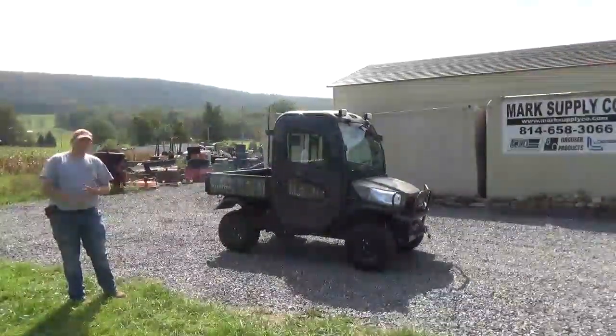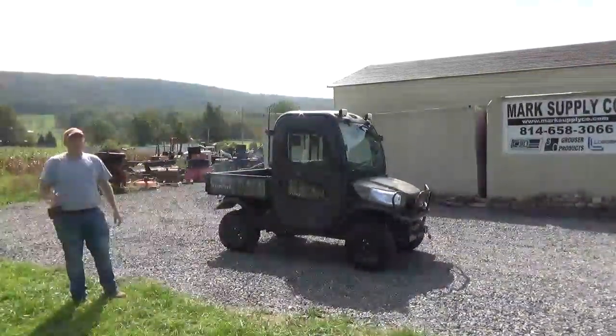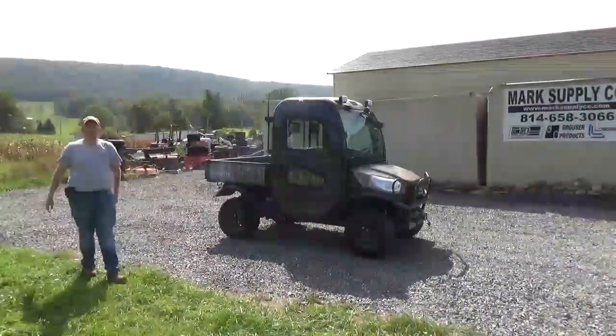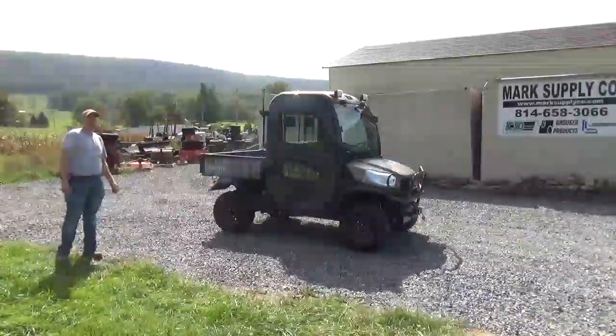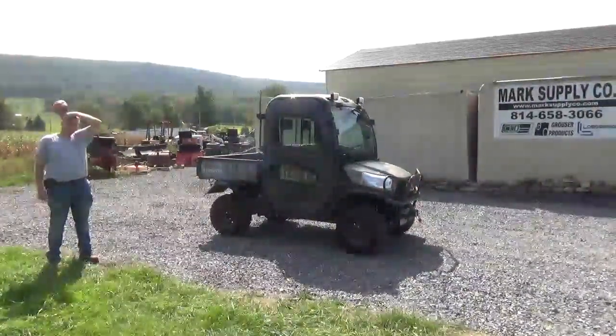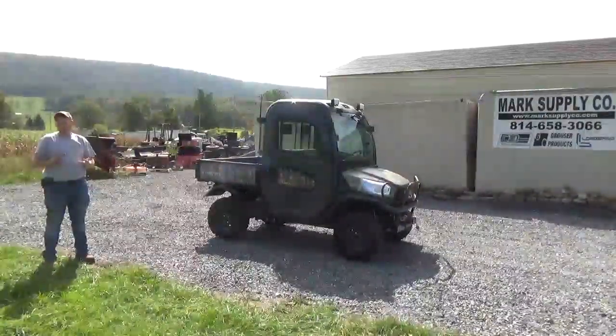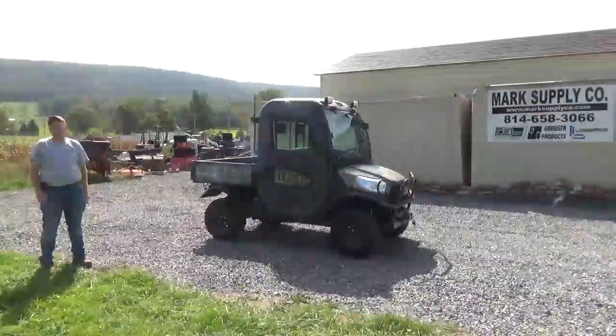I have two sets of keys, including ignition and door. I have all of the books and manuals, including for the Warn winch. So if you have any questions, 814-658-3066. Check out our website, www.marksupplyco.com. See us on Tracker House, Machinery Trader, and on eBay at Mark Supply 88.